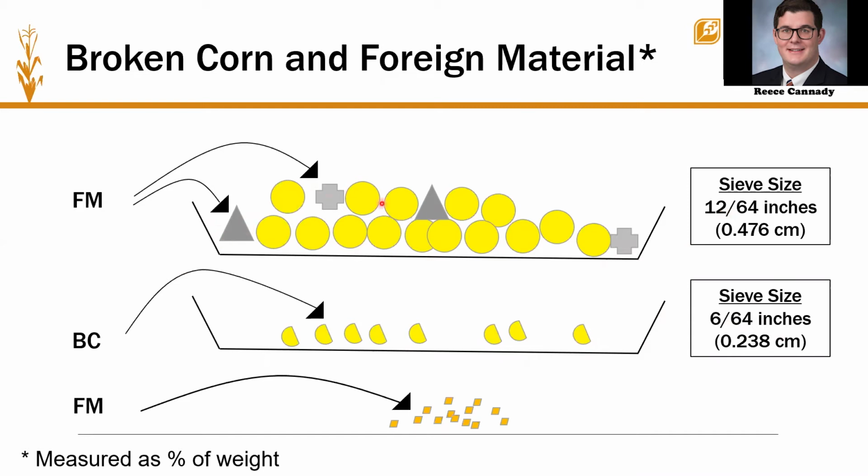So anything here that's not corn that you see would be foreign material. And then anything that's able to slip down through the 6/64 inch sieve would also be classified as FM. We call this fines or fine material, and this would also go into the FM calculation of the BCFM.